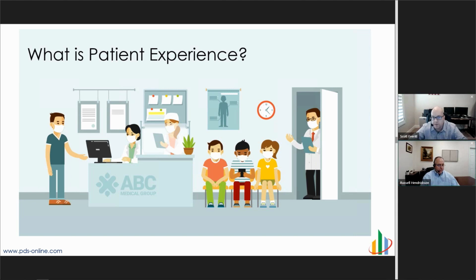We want to start today by examining what we mean by patient experience, because it is a lot more than just patient satisfaction scores. Patient experience is what happens from the time the patient feels they need to go to the doctor, and so they call in to try to schedule an appointment.